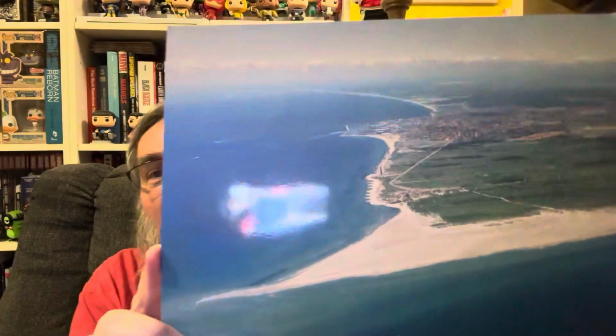Hi everybody, welcome to Garage Geek. This is going to be a comic-centric 3-in-1. Part 1, Morten Assad sent me a beautiful package all the way from Denmark with this gigantic postcard.